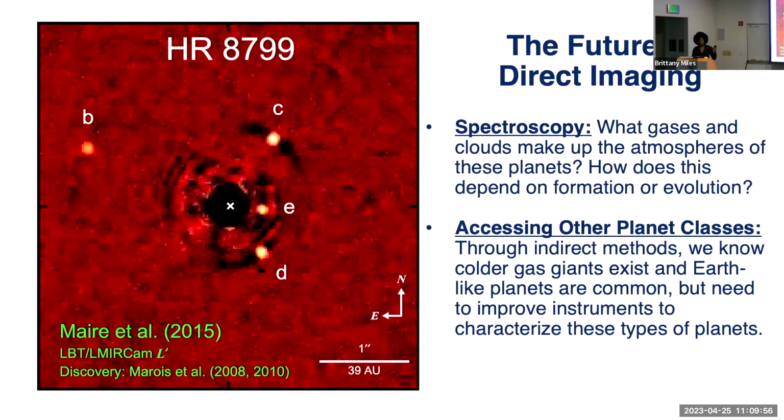And the second bullet point is mainly for ground-based telescopes. We want to access other planet classes. A lot of the directly imaged exoplanets we know about today are these really massive Jupiter-like planets. Even the more recent one that's been discovered, LEP-B, I believe, it's Jupiter mass, but it's so massive that it's thousands of kelvins. And so we need to figure out, how do we access things like our own Earth? How do we go to sub-Neptunes and things like that?